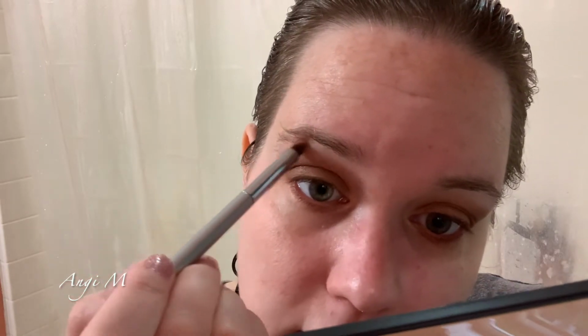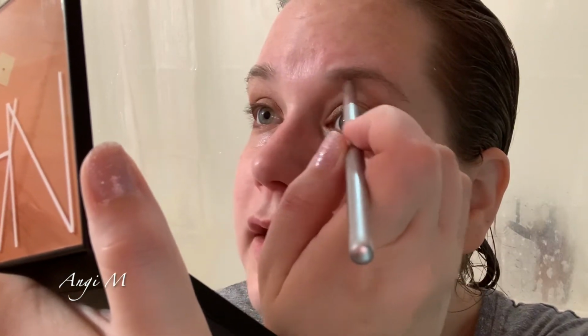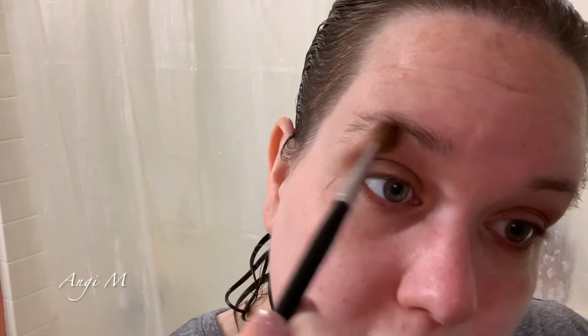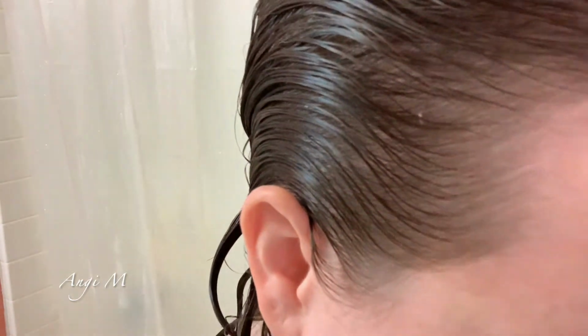Rarely do this brow highlight. I'm gonna get it on there and then I'm gonna blend it out. So hold on. I don't usually like this look and I'm putting on more. It looks like I'm putting on more again because I'm gonna blend it out. Get that darker color off of there and just soften it out. Okay. All right. Again, not a huge fan of that, so that's all right.